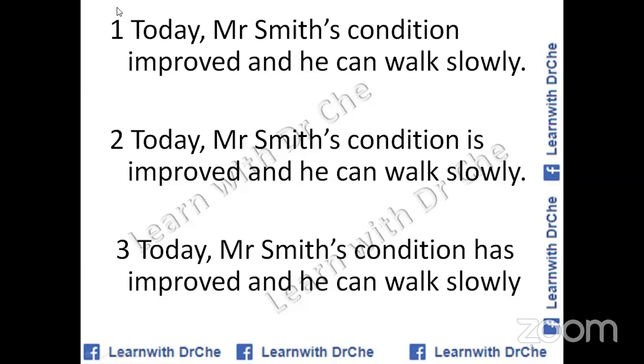Here you can see, Mr. Smith's condition improved. This is past tense, and here is present: he can walk slowly. This is the same in all. Today Mr. Smith's condition is improved is almost okay, but not the good one. This is something where improvement started in the past and the improvement is still relevant now. So Mr. Smith's condition has improved and he can walk slowly. The third one is much better.